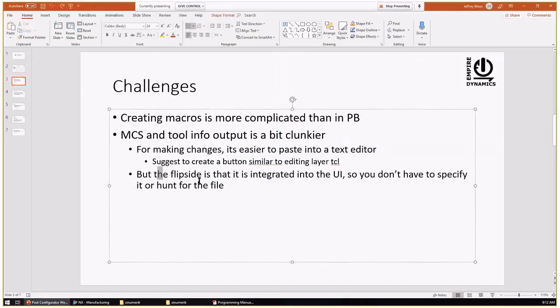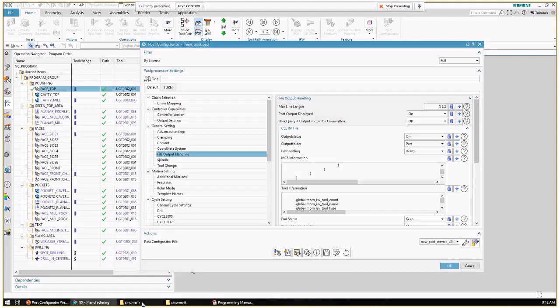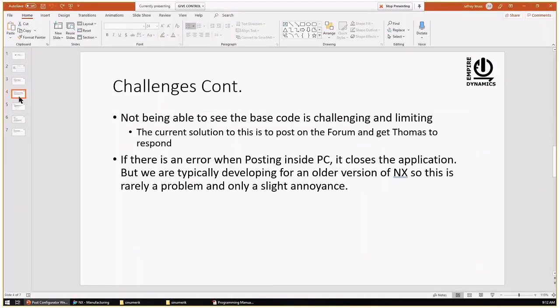And so on the flip side of that downside, it is integrated into the UI, which I like. And so you don't have to navigate to the file. So not being able to see the base code is also a bit limiting. So my current solution to that is just post on the forum and get Thomas to respond to it. He's pretty active on the forum in helping people find what they need and suggest a way to get a solution to your issue.